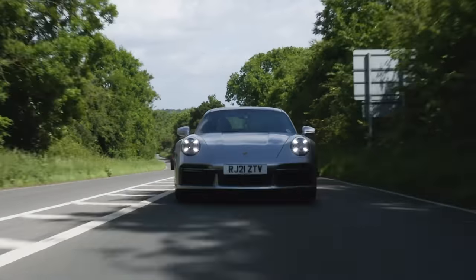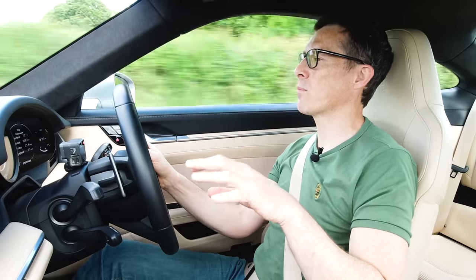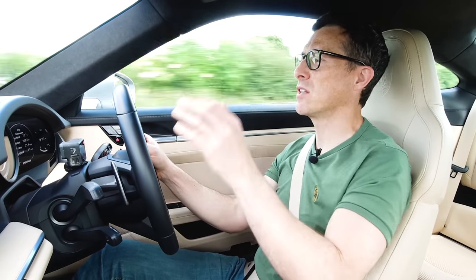The Porsche 911 Turbo S has always had a bit of a reputation for being a one-trick pony. You know, it's all about just going fast in a straight line.